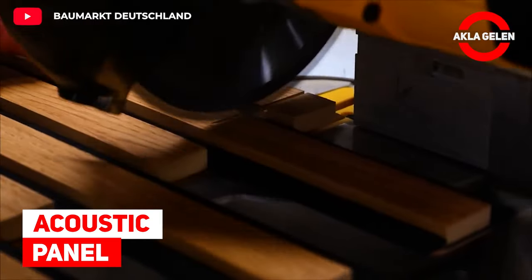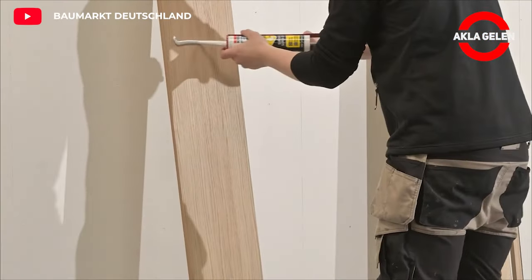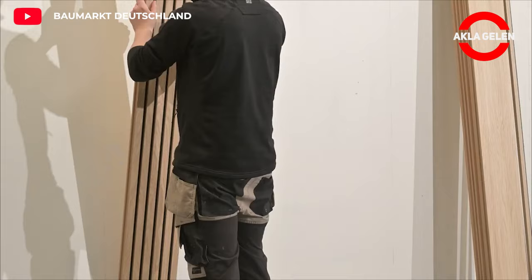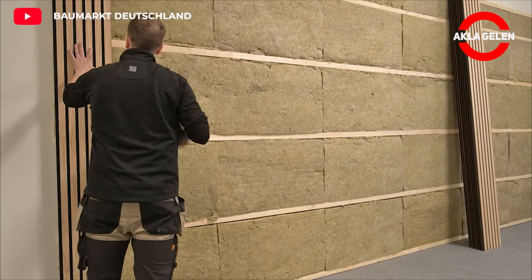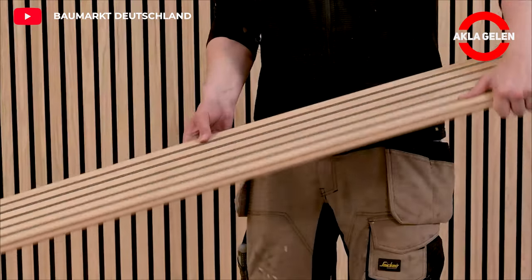Acoustic panel. Norge acoustic panels basic are more than just decoration. The panel serves as a diffuser and has a scattering effect. That is, the sound wave is split into smaller sound waves. This is perceived as more optimal acoustics.